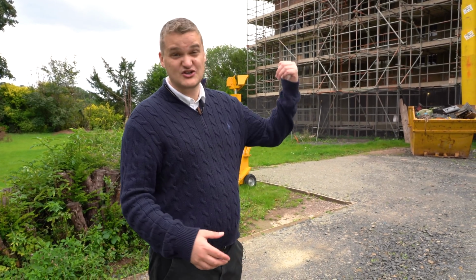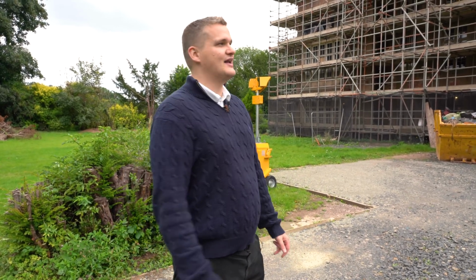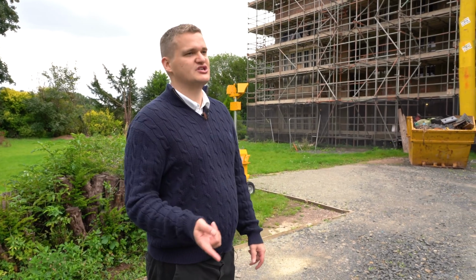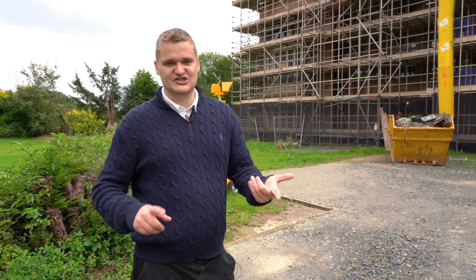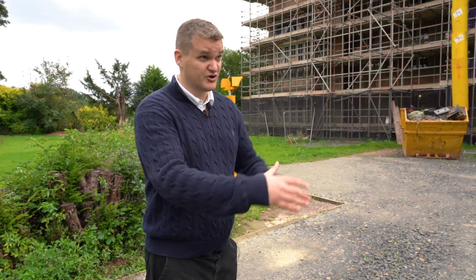Now we have to do everything like for like, because this is a grade 2 star listed building. If we're replacing a broken window, we have to put in a new window that fits with the character of the building, which of course is really, really expensive, but it's a big thing. And you know what I think the biggest thing with this project is? The conservation officers, the council, English Heritage, we've built really good relationships with them, and they've been really supportive. They understand what the vision is, how we want to restore this.